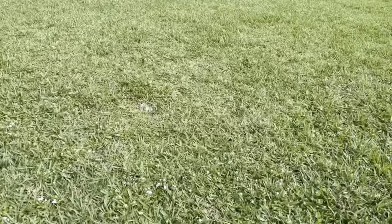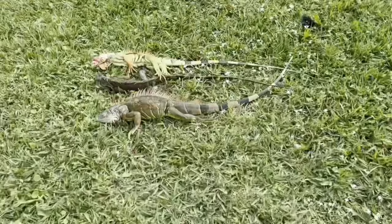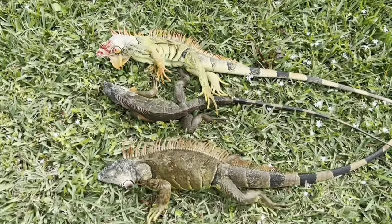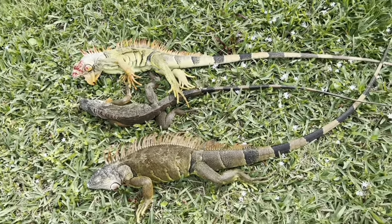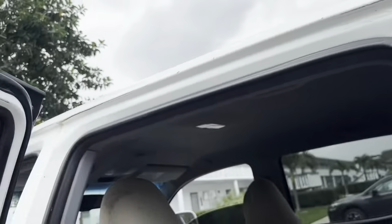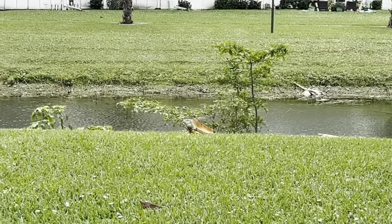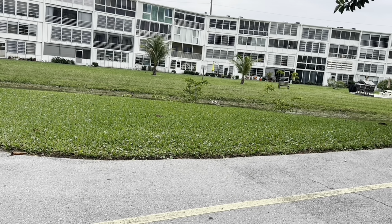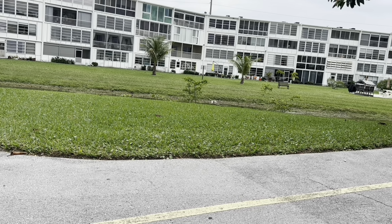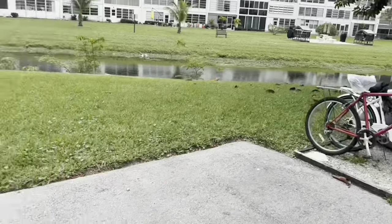You guys seen it right there. Me and CJ with the trifecta. Three invasive iguanas in the bag. I say let's go get him. He's on the move. You got the hot streak right now, so I'll let you go first. Alright. Dang, he's on the move.